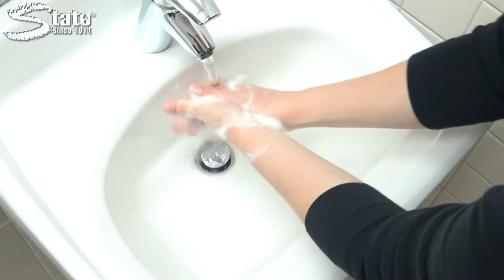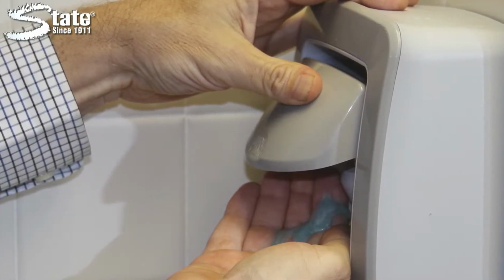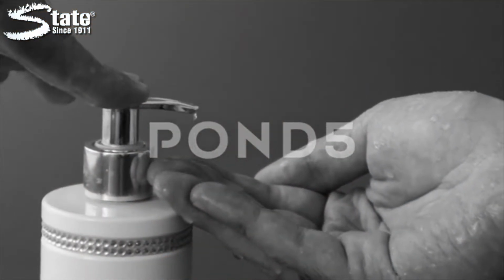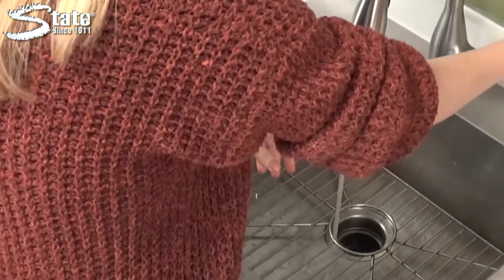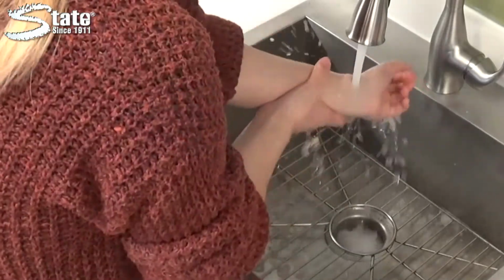and cause irritation. When combined with State's Soap Factory Pro, Ecolution Foaming Institutional Hand Cleaner will prevent waste that typically happens with messy liquid soaps. Each pump of soap gets any cleaning job done. Simply lather vigorously and rinse.